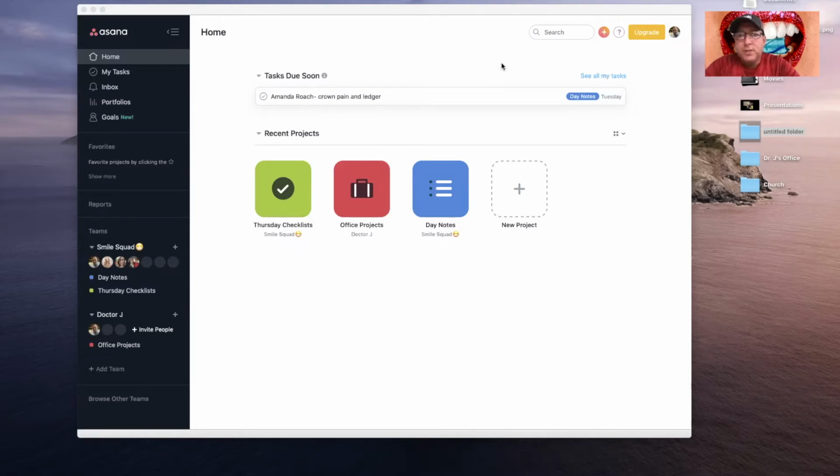I've been using Asana for the last 3 or 4 weeks, and we have found it to be extremely useful. In the past, we have Dentrix. We've been using the day notes, and day notes, in my opinion, are the worst task management system ever. In fact, it's nothing. It is a blank piece of paper.